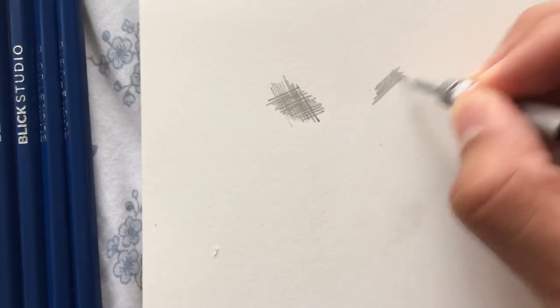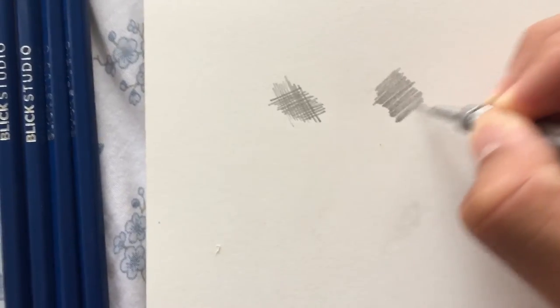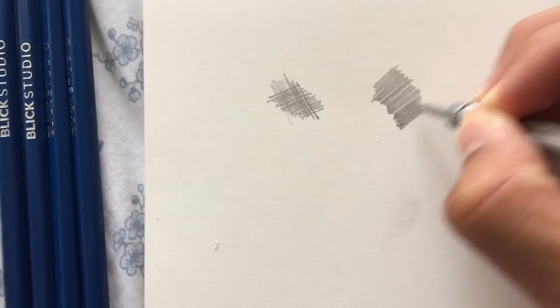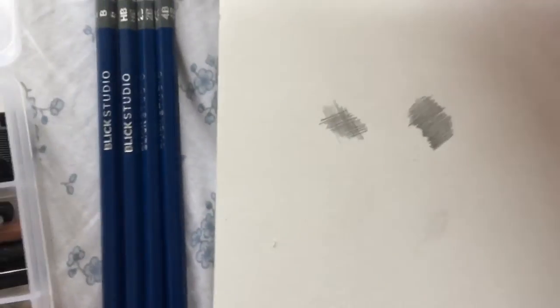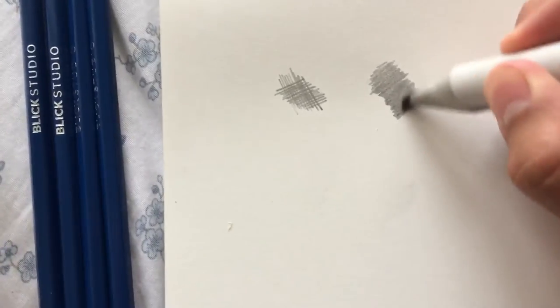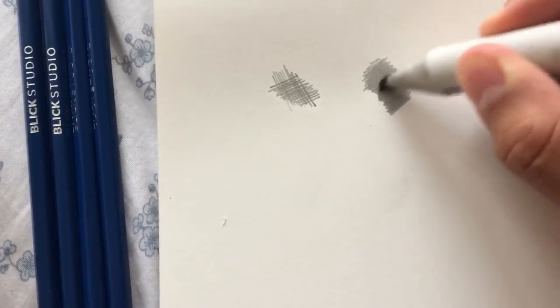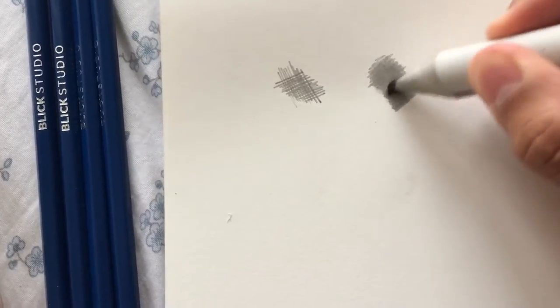Then we have shading. You make shades in objects where light doesn't hit. Just make it smooth. And we have blending. I'll do this. Blending just makes the shading and the lines a lot smoother. Makes the drawing look a lot smoother, more realistic.